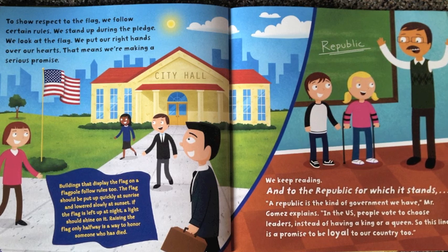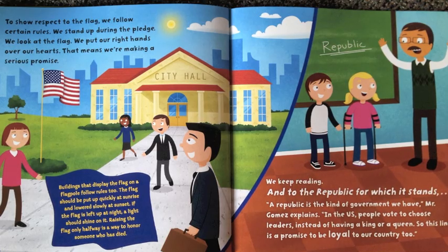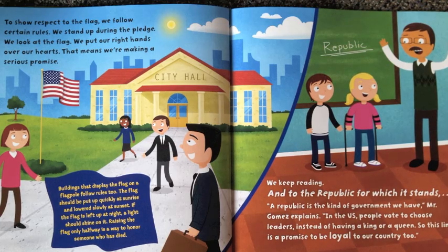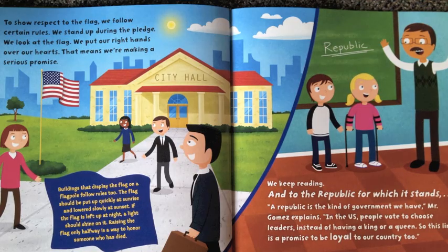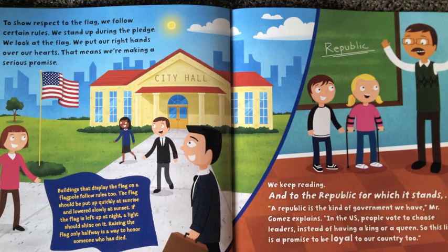We keep reading. And to the republic for which it stands. "A republic is the kind of government we have," Mr. Gomez explains. "In the U.S., people vote to choose leaders. Instead of having a king or a queen, we have a leader. So this line is a promise to be loyal to our country too."